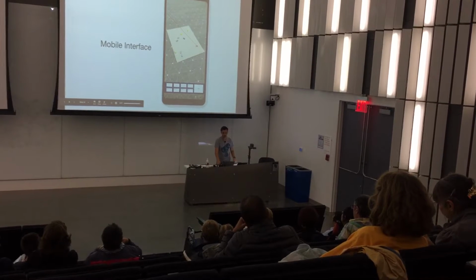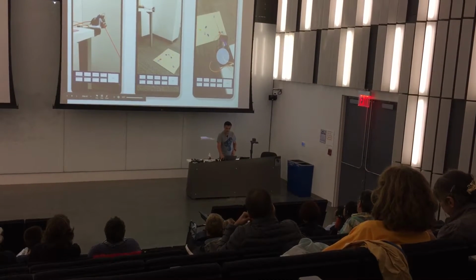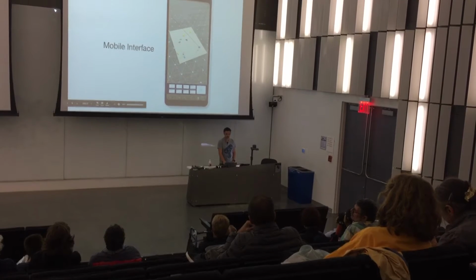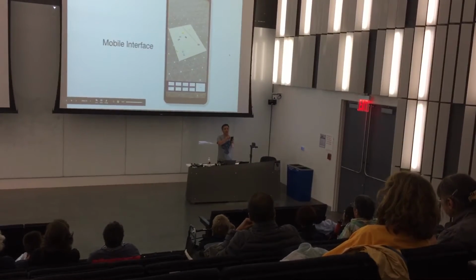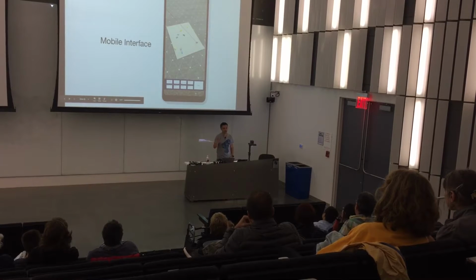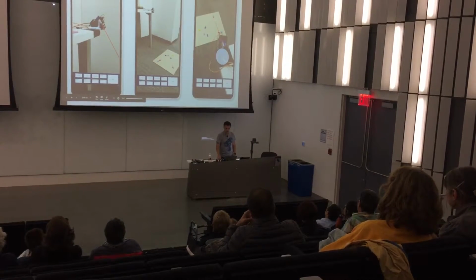So if you were trying to show someone how to assemble Legos remotely, what you could do is take this mobile interface. You could be 1,000 miles away and someone shows you a picture of what they're working on, and then you put your finger on your phone and say, I want you to grab this piece. And when you do that, the laser swings and points at that piece. So the person observing it is actually seeing a laser dot right there.